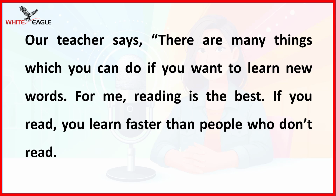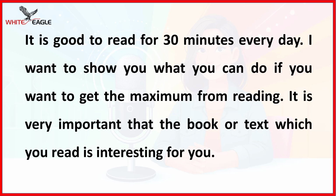For me, reading is the best. If you read, you learn faster than people who don't read. It is good to read for 30 minutes every day." I want to show you what you can do if you want to get the maximum from reading.